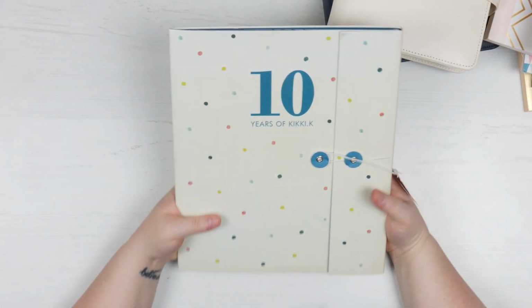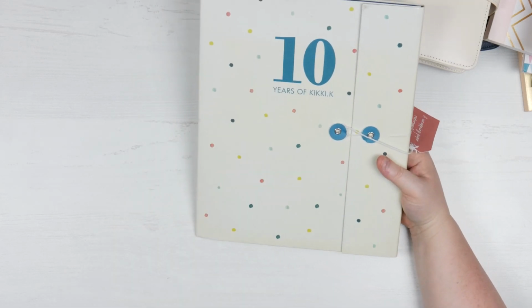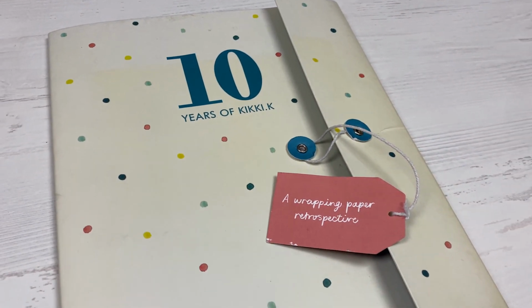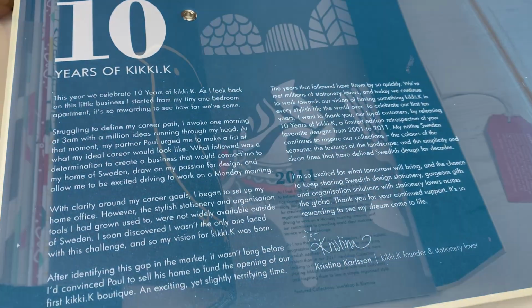Okay, other special things. This is the only kikki.K thing that under no circumstances am I ever going to use. Everything else in here, I can get over my paper cutter's guilt to a certain extent. There are a couple of little exceptions to that rule. This will never, ever get touched. I will never use it.